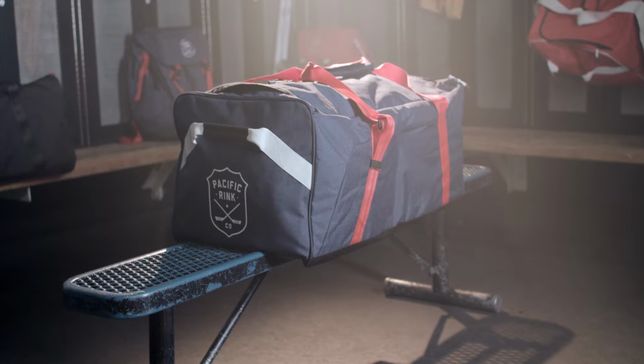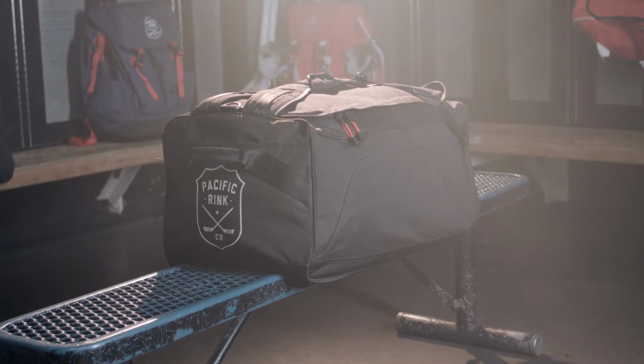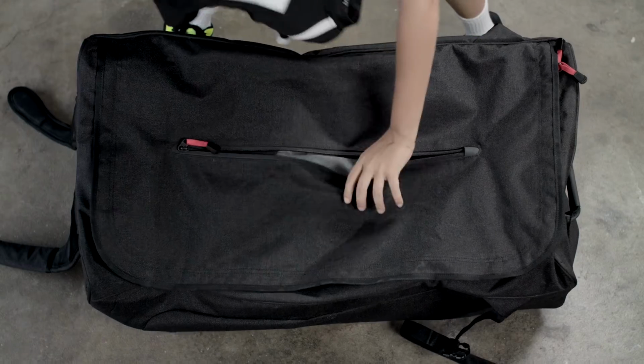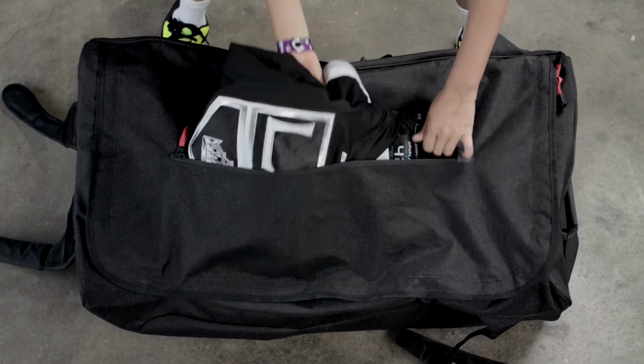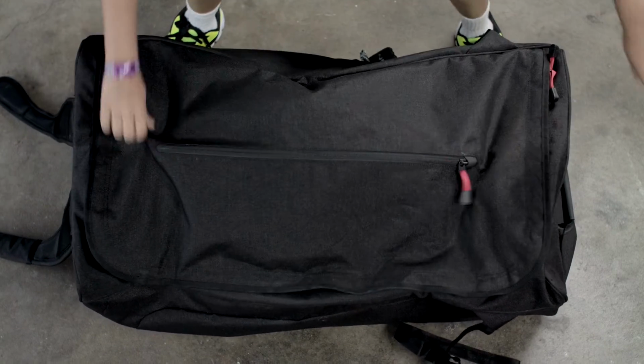So what we did is we said, why don't we take what we have done with the player bag and make it into a junior version? So we made it 30 inches long, lighter. There's a top-loading dry compartment for your dry clothes that you can access from the inside of your bag. I love the top pocket on the junior player bag, the zipper pocket. We stuff anything and everything into that bag. My kids both know that if they can't find what they need, it's likely in that pocket.